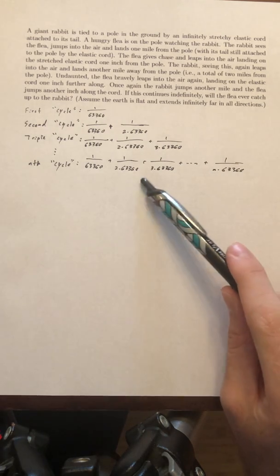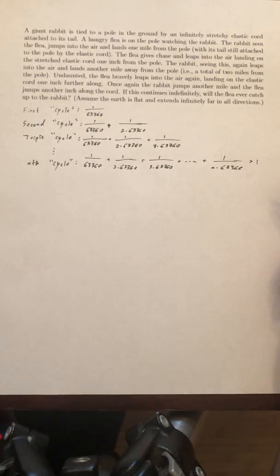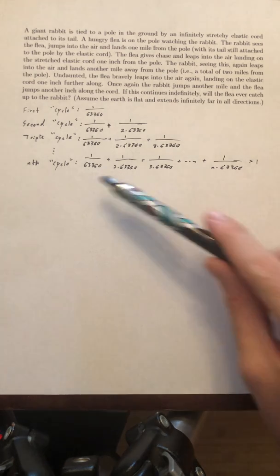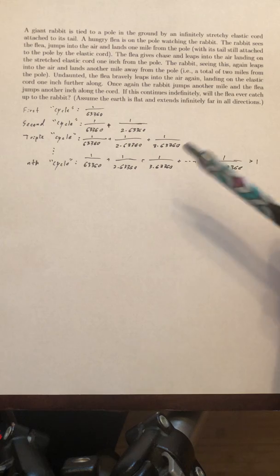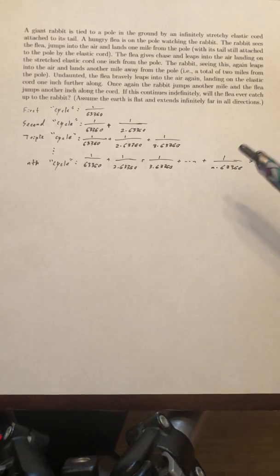Now we want an n such that this infinite sum is greater than 1. Because then that's when the flea has surpassed the rabbit, right? Because we're talking about a proportion here. So if the flea travels all the rubber band, then this will equal 1. In other words, they're at the same spot along the rubber band. So when it's greater than 1, the flea has passed the rabbit. Okay.